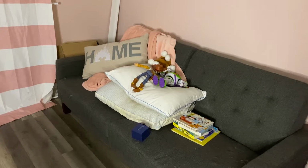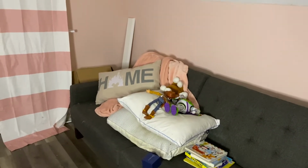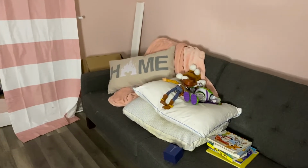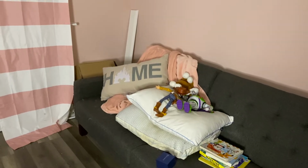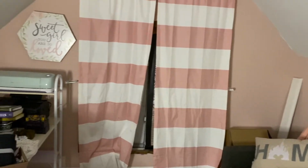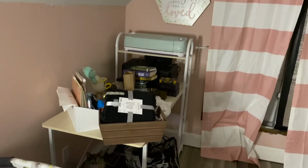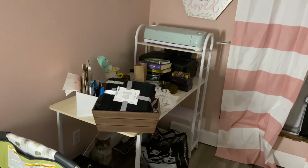So that's up here, and then I'm in the process of decorating, and there are some spots on the floor that still need fixed, and the trim still needs to be put up, or the floor baseboards. I'm still in the middle of decorating, but this is what we've got going on so far. So I got those curtains at Target. I got that sign at Hobby Lobby. This is my desk. Obviously it needs some work.